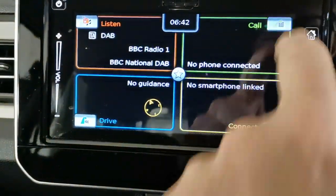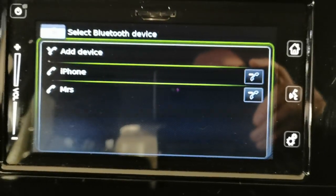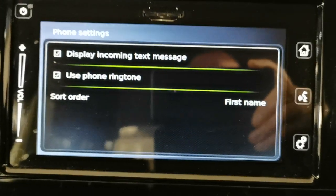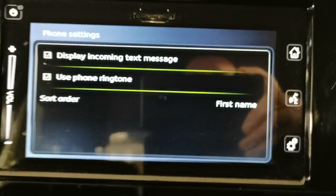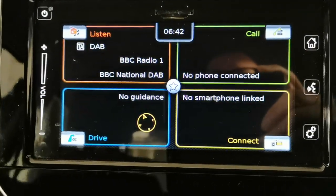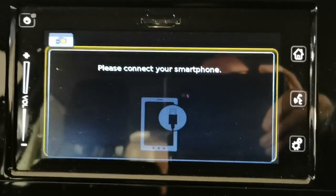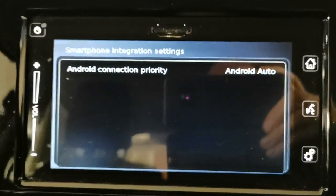Home screen, integrated Bluetooth with voice control you can add, or delete a phone. If you go into the cog button again, you get into the integrated Bluetooth sub-menu, which you can display incoming text message, use phone, ringtone, etc. So just to summarize it, you've got DAB, satellite navigation, integrated Bluetooth with voice control, and what I love is you've got this. You can connect up your smartphone via a USB lead to the USB port, and you've got Apple CarPlay and Android Auto.